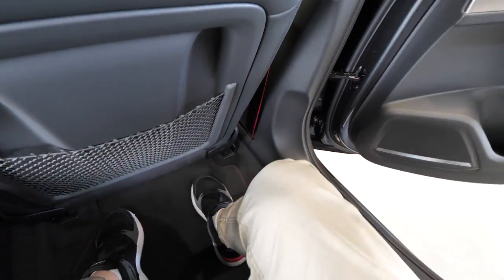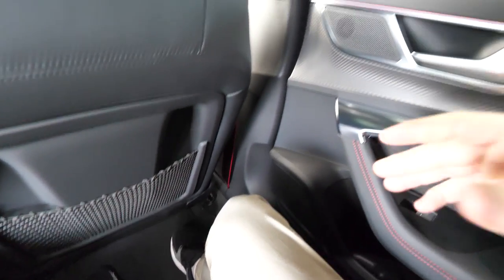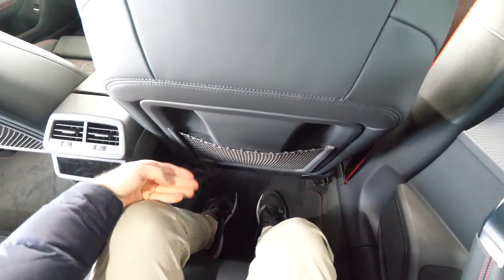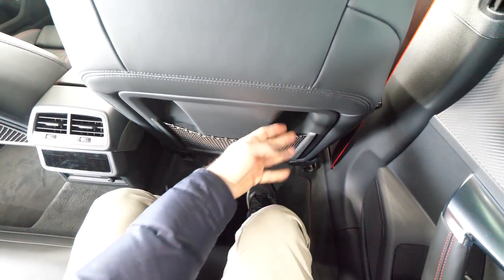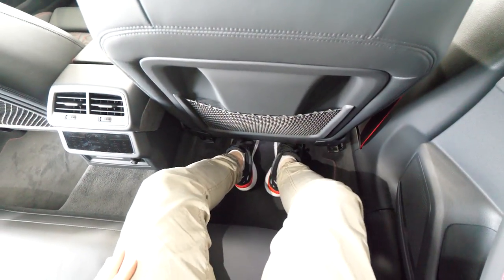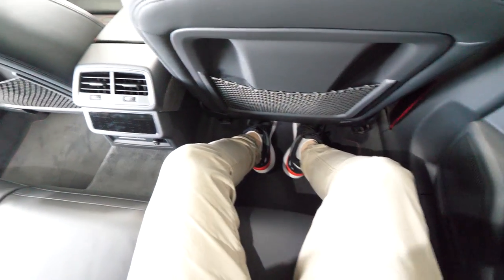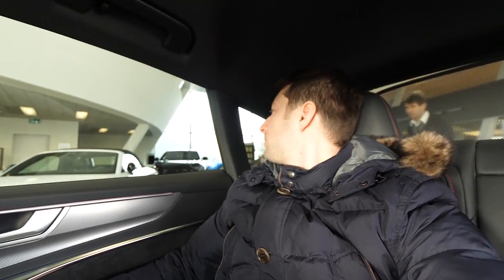Let me go all the way inside the car and let me show you the rest of the car, guys. So space on my knees, plenty of space on my legs, no problem. As expected, an LED light under the front seats there. A lot of space on my legs. The comfort in the seat is pretty good. Space on my head, I didn't expect to have too much space. Maybe three, four fingers there. If I go a little bit in the front, then it's perfect.